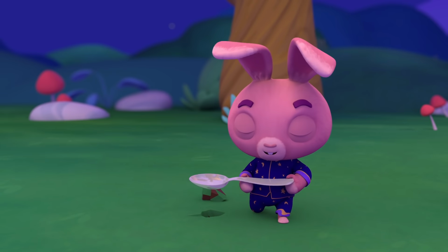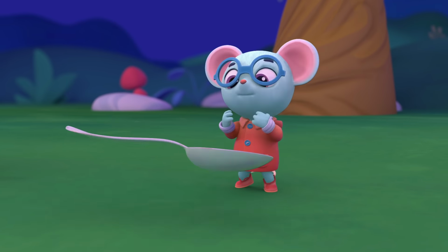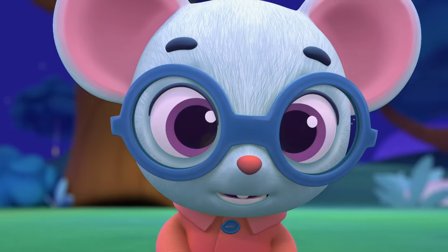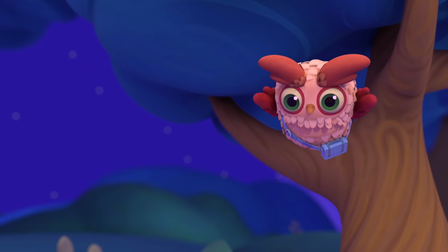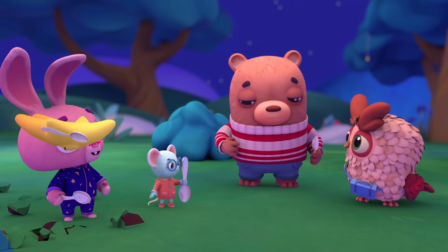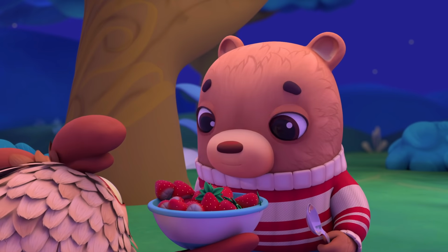Spoons all bright and shiny, 1, 2, 3, and 4. Spoons all bright and shiny. What could they be for? Maybe they're for riding on. What else could they do? Who will have the answer? Oh, can you tell us, Woo? Spoons all bright and shiny.